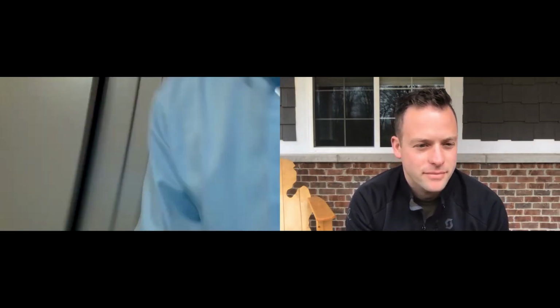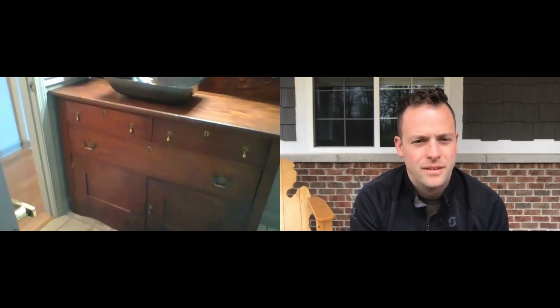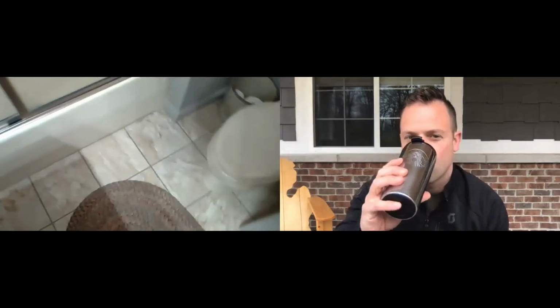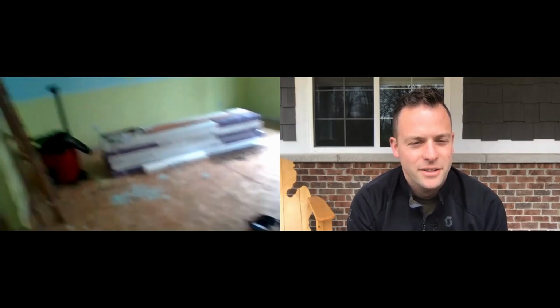We're empty nesters, and the girls moved out a couple of years ago. So we had a bathroom that was pretty run down. We totally stripped it out, repurposed this antique chest of drawers into a vanity, laid down some tile, and put up some wainscot. It's beautiful. Things were going so well that we decided to empty out another bedroom and stripped the carpet out. Jana was taking the trim down today and sanding, and we'll get the wood flooring going in there too.